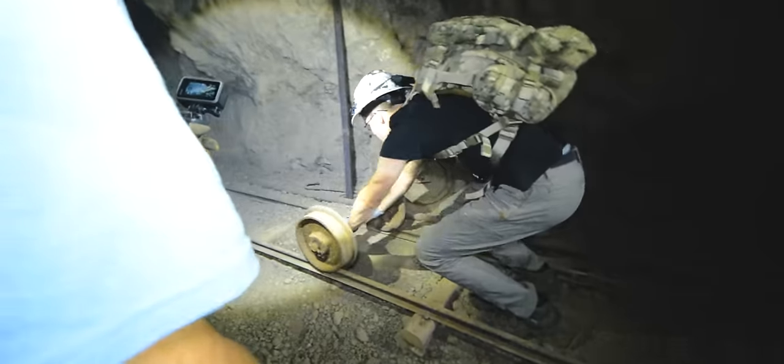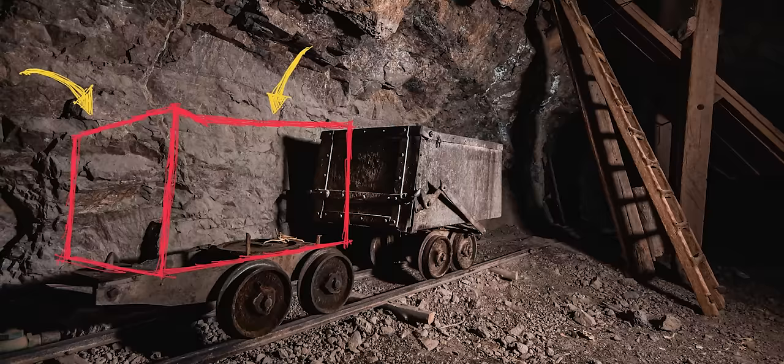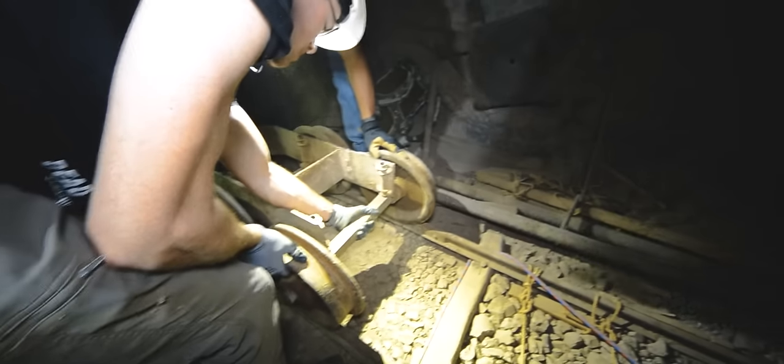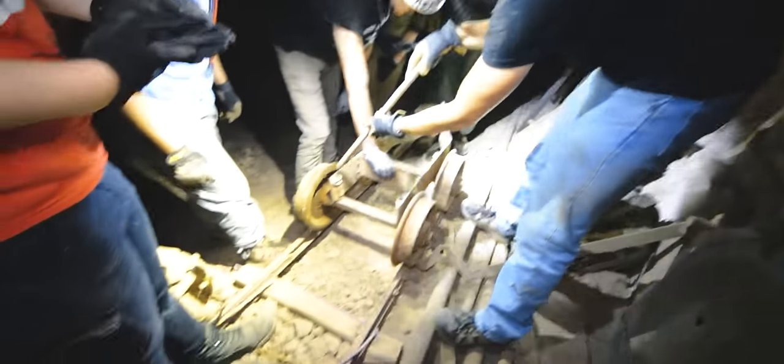Most of the time, we find wheels missing from ore cars, but oddly enough, this time only the tub was missing. The reason why the wheels are normally the first ones to go is because scrappers like how dense the metal is, which makes them worth more. But not this time. With the pieces that were left, we were able to organize some of it back together.